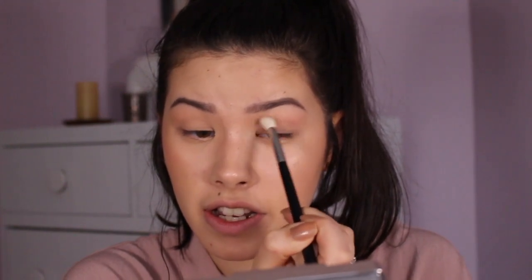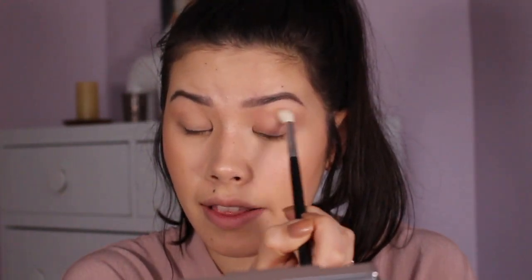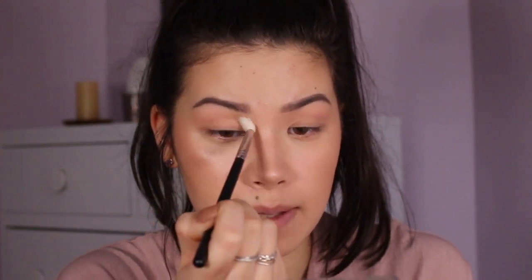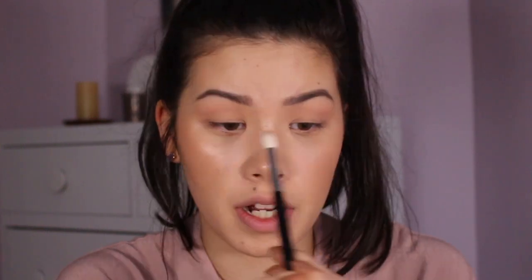I'm a very creamy eyeshadow kind of person. I love an eyeshadow to be creamy. I don't like anything powdery. So far I'm liking that about this palette. But I'm not liking the amount that kicks off when you put the brush into the eyeshadow.